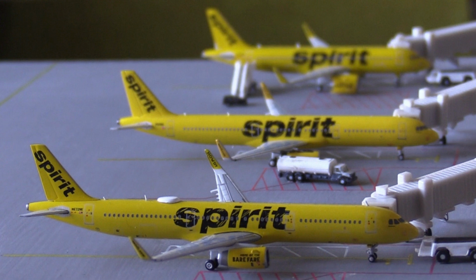But I am also hoping that NG pick up the pace with these molds and they release an A319 mold and an A320 mold, so we can get some of those aircraft from NG as well. I'm really hoping that NG release those aircraft soon, because there are so many airlines that I would love to see on the A319 and A320 that I can't at the moment get. But we'll have to see how it goes.